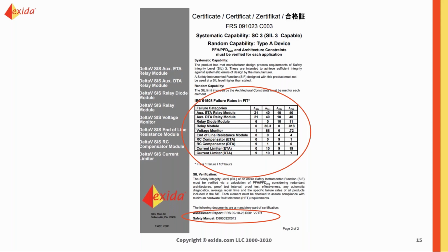The back of the certificate has a lot of super important information as well, especially those failure rates coming straight from that FMEDA. It will be broken into safe detected, safe undetected, dangerous detected, and dangerous undetected failure rates in each of the failure modes that was analyzed. Along with the failure rates, we also are going to have your assessment report number that has all of the information that we looked over and all of the things from our assessment listed in, all of those things, the requirements that were met.